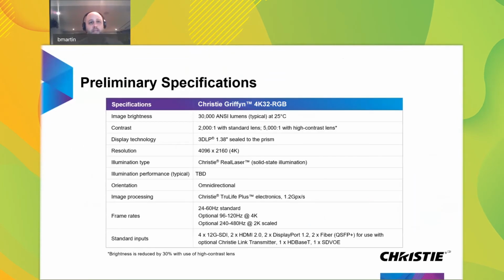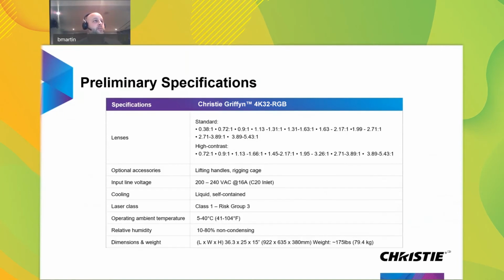Some preliminary specifications are up here. I won't go through them all, but again, 30,000 ANSI lumens, 4K native, and omnidirectional. Talking about some of the video processing, we support up to 480 hertz. Our lensing, our power requirements, liquid cooling, whatnot, size, weight.